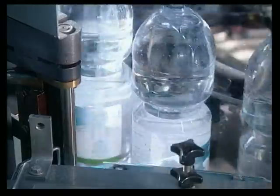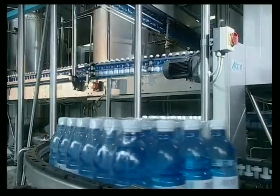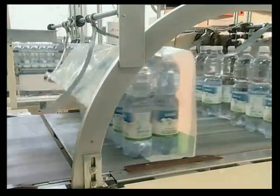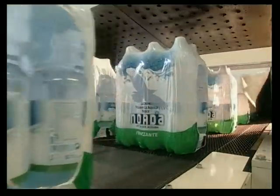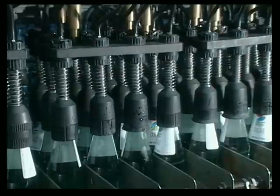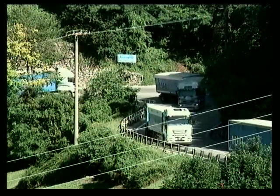All Norda's oligo-mineral waters fulfill the recommended quality requirements issued by the World Health Organization and have received official certification from the Italian Ministry of Health as waters particularly suited to the nutrition of newborns. Norda also supplies the better-known Italian distribution chains.